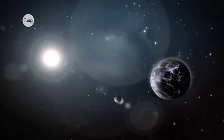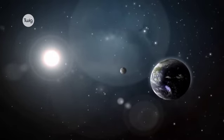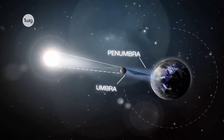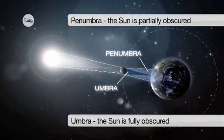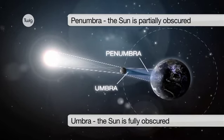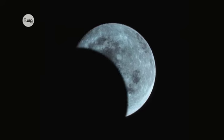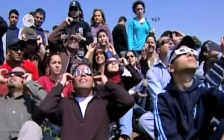A lunar eclipse is visible from anywhere on the night side of the Earth, but a solar eclipse is only visible from less than 1% of the Earth, along a thin path drawn by the Moon's shadow. A lunar eclipse is completely safe to watch, but whilst a solar eclipse is much more spectacular, it should never be looked at without protective eyewear.